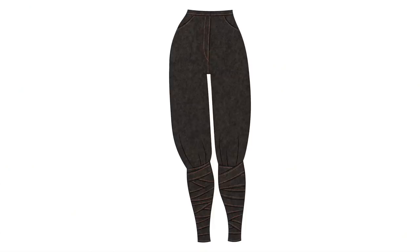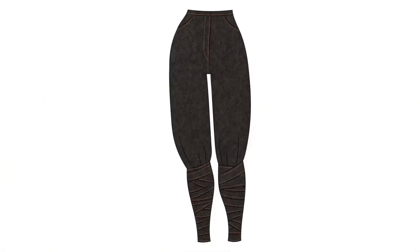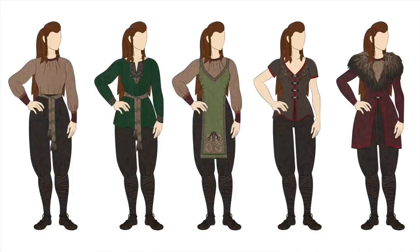Next up we have the pants, and I'm really happy with the way these pants turned out. I think they do look mostly modern, but it's just that extra little bit of detail that subtly adds to it. I think that it pairs really well with all of the tops. I don't really like the pants layered underneath the skirt or the dresses. I don't know why, but I just don't think that it looks good.